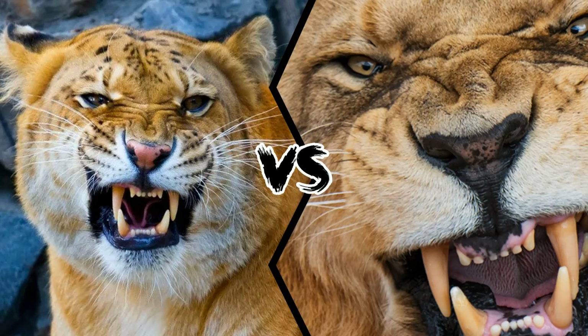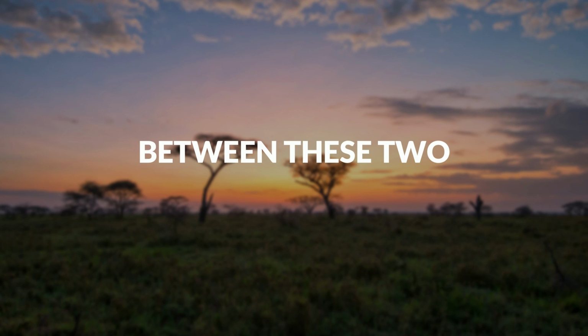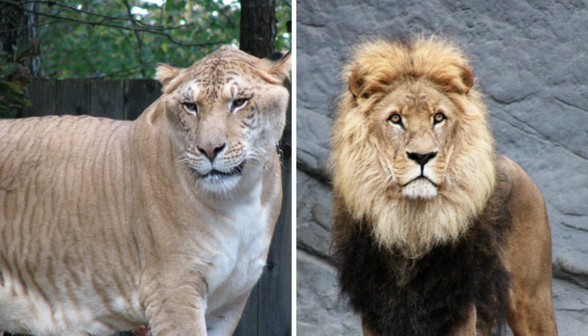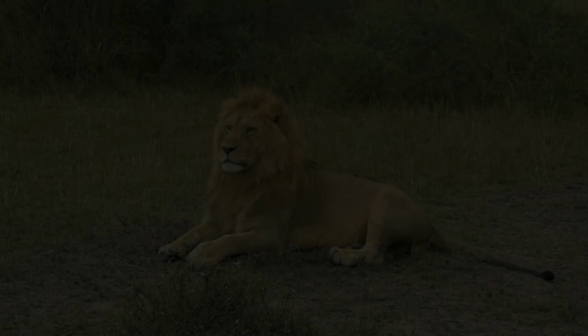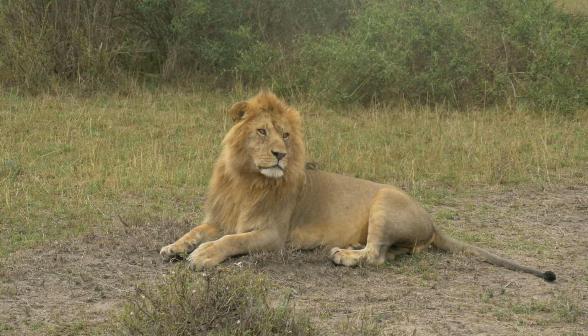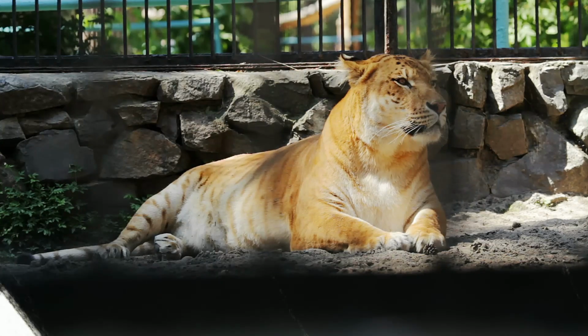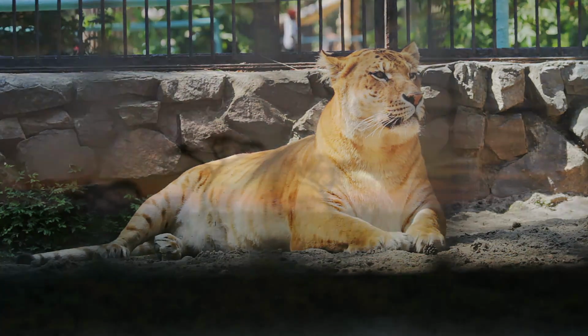Liger versus lion. Who would win a fight between these two legendary big cats? Ligers and lions are the two magnificent beasts at the top of the big cat family's hierarchy. A liger is a cross between a lion and a tigress, whereas a lion is a pure species that rules the African savanna. Ligers are the biggest cats in the family, even bigger than their parents.